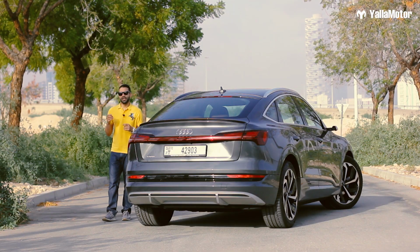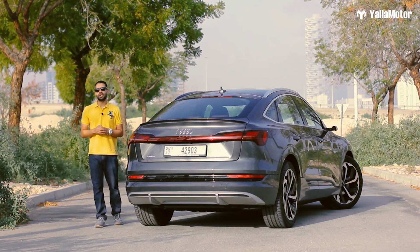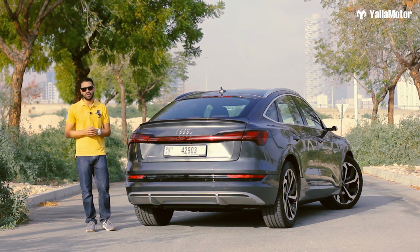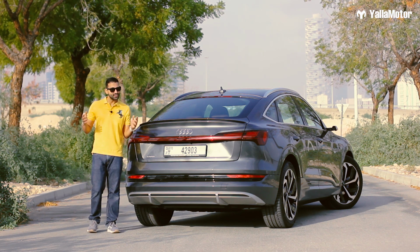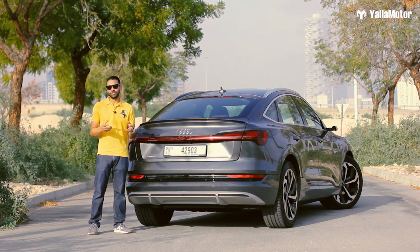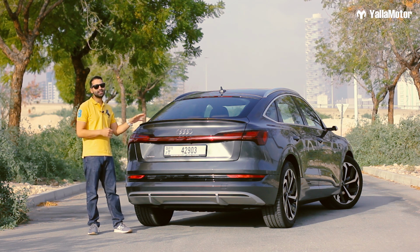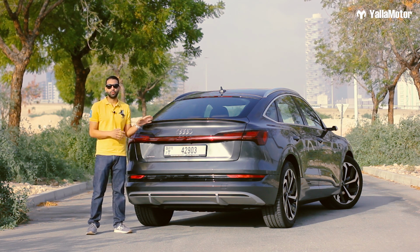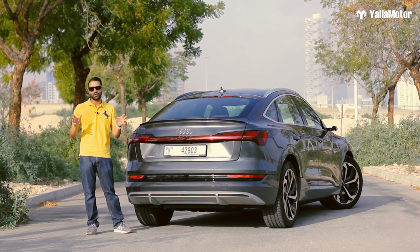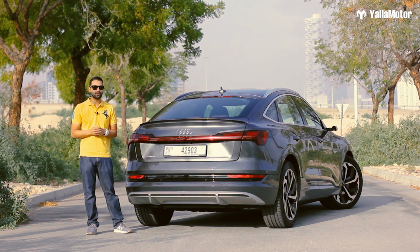I've said it before and I'll say it again. The Audi e-tron Sportback looks like a normal Audi, it feels like a normal Audi, and it drives like a normal Audi. And let me be clear, that's not a bad thing, because that's how easy Audi has made it for you to adopt the EV lifestyle. But with an 8-year, 160,000 kilometer warranty on the battery and 440 chargers scattered around the UAE, the real question is, are you willing to purchase an electric vehicle?